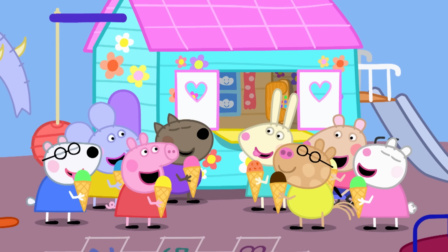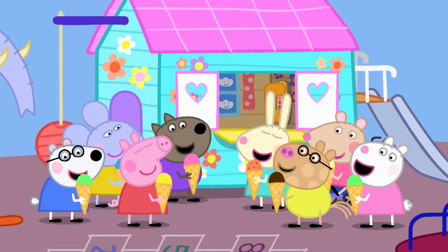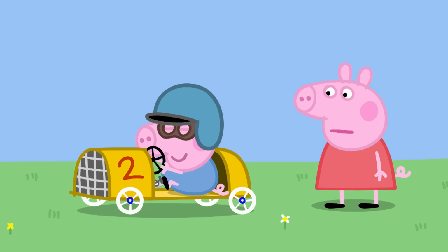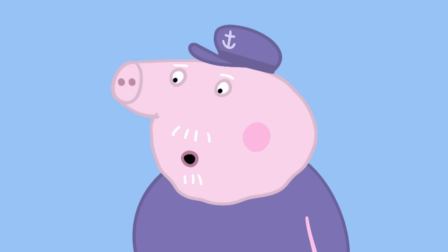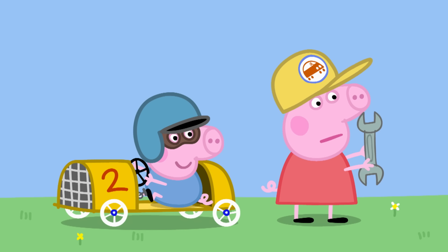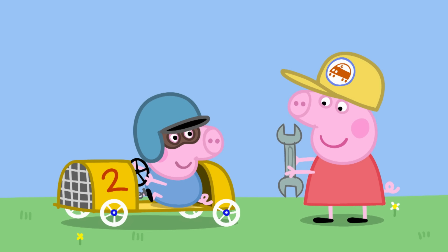This is the best clubhouse in the whole wide world. Peppa and her friends love the clubhouse. Everyone loves the clubhouse. I want to race too. Where's your racing car, Peppa? I don't have a racing car. Don't worry, Peppa. You can be the chief mechanic. What does that do? You fix George's car if it goes wrong. Oh, goody. I hope it goes wrong a lot.